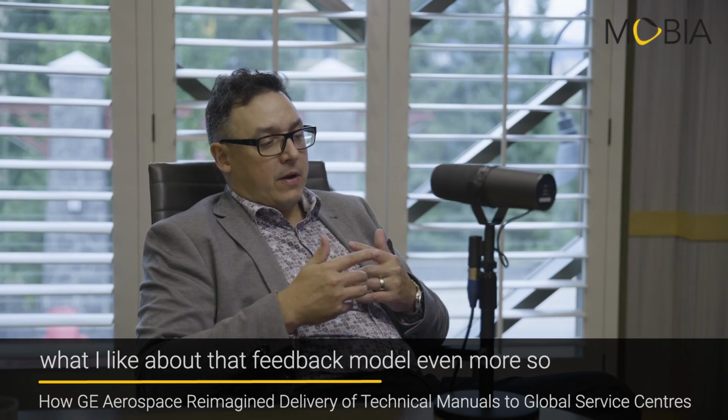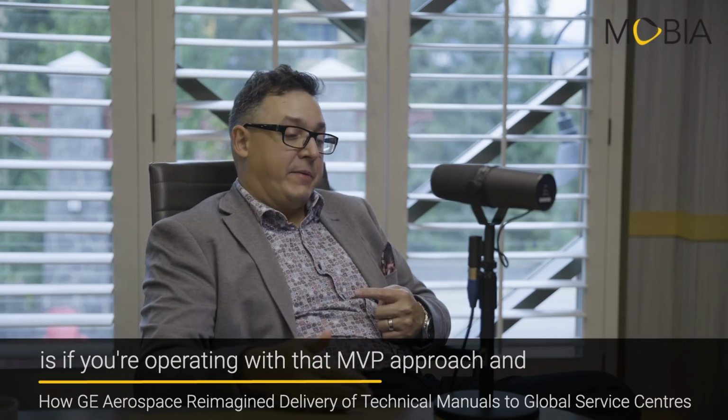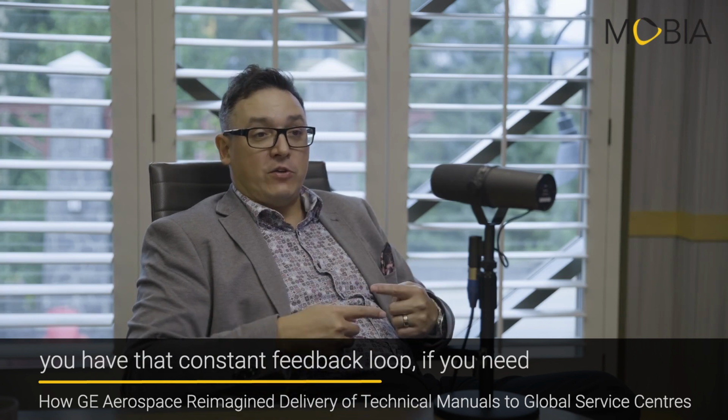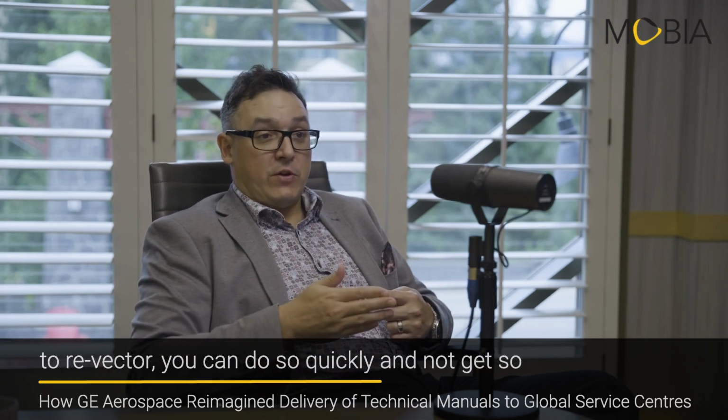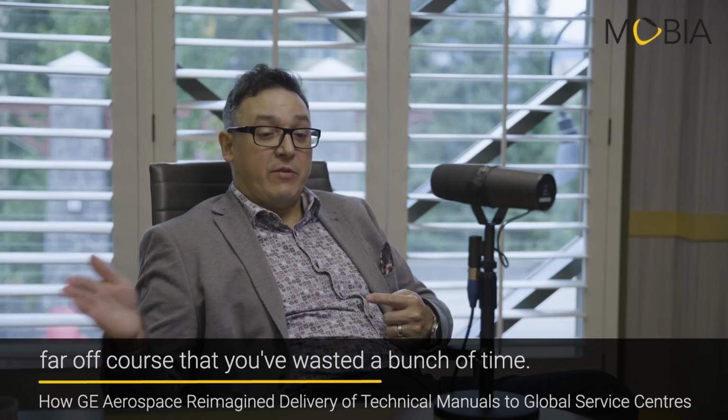But I think what I like about that feedback model even more so is if you're operating with that MVP approach and you have that constant feedback loop, if you need to revector, you can do so quickly and not get so far off course that you've wasted a bunch of time. Right. It's very quick to make those micro adjustments. Time and money.